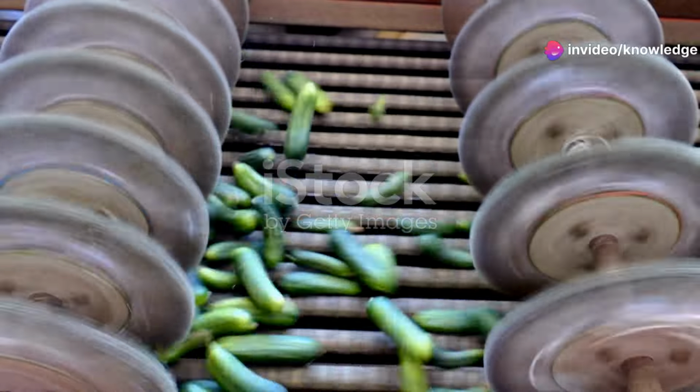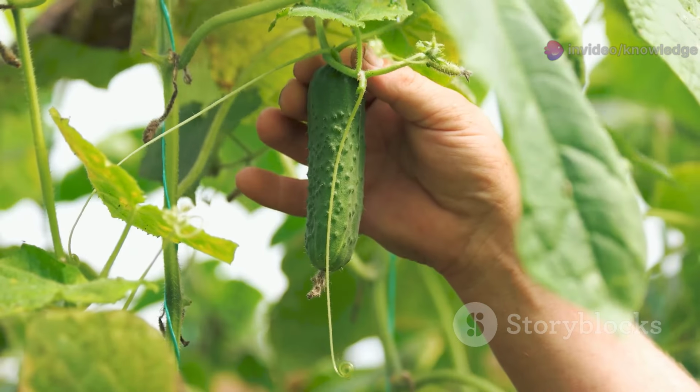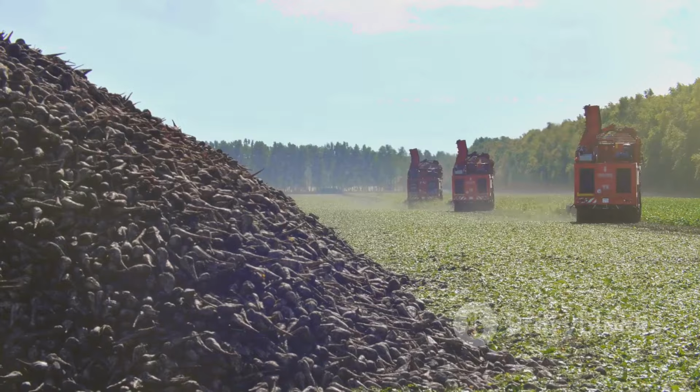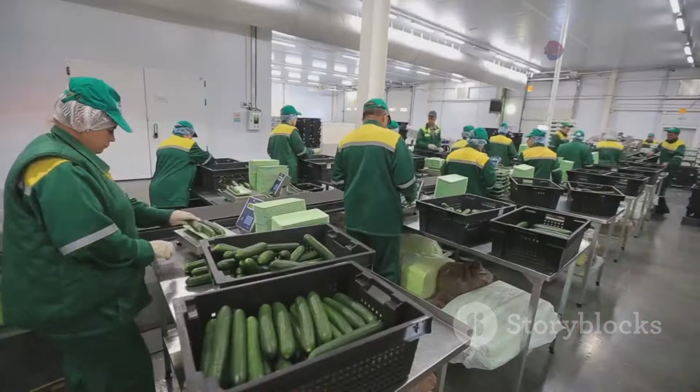The hum of machinery signals the start of the harvest. Large machines move through the fields with precision. They gently pluck the cucumbers from the vines. These are not your grandfather's tractors. Modern harvesting equipment is a marvel of engineering.